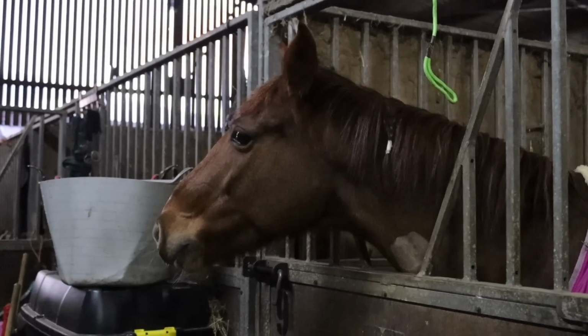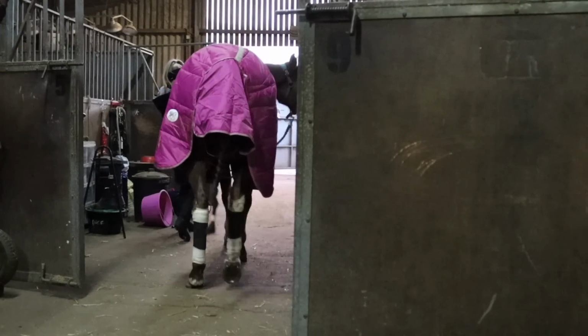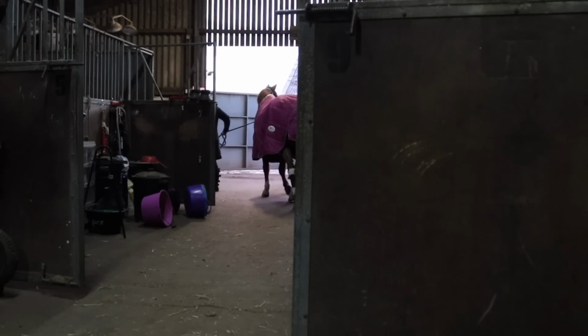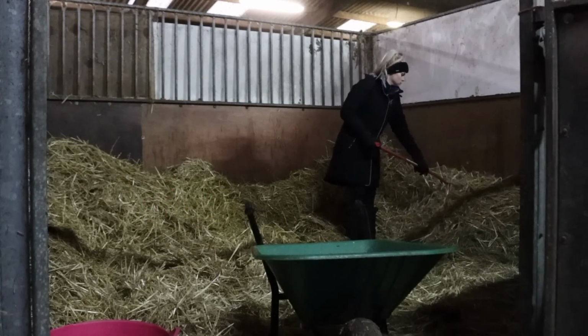So when I got down to the yard this morning, Snip was looking very bright-eyed and bushy-tailed, ready for her hay net that I had waiting for her. So I'm just going to take her out of the stable to muck her out, and as you can see, she's actually walking really well. And she's got a hay net over there to keep her occupied while I muck her out.